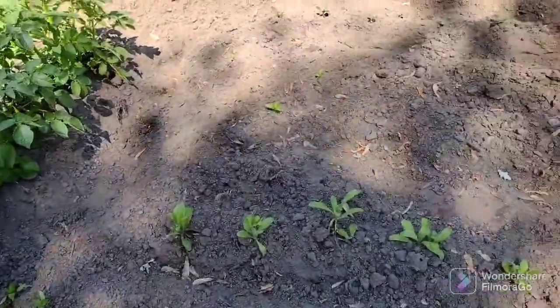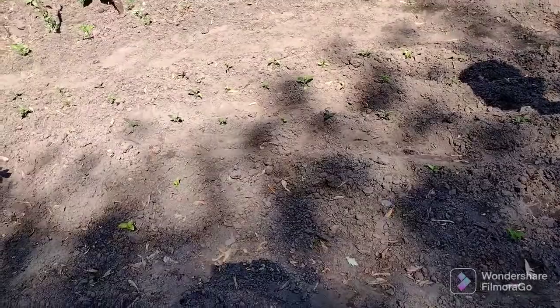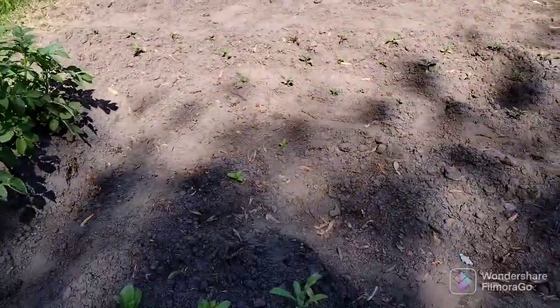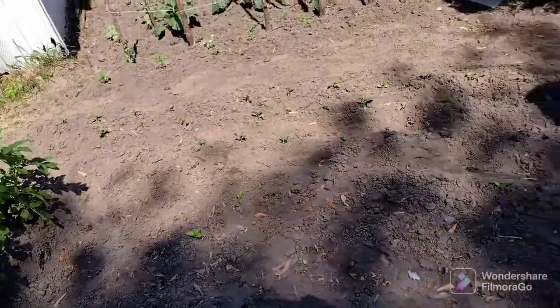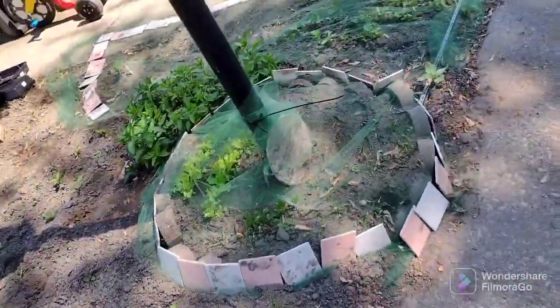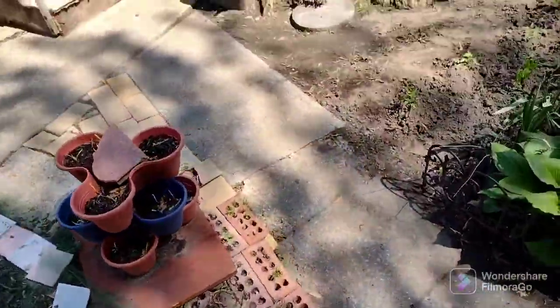More potatoes. Peppers are doing okay. It doesn't seem like they've grown much, but I guess they have. They have more leaves now. Go back over here. My pots died.